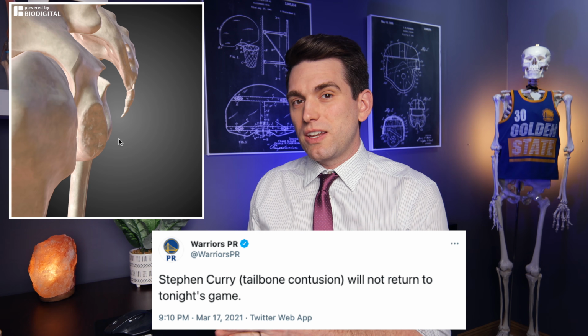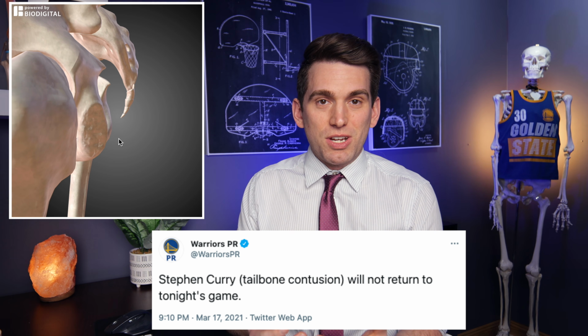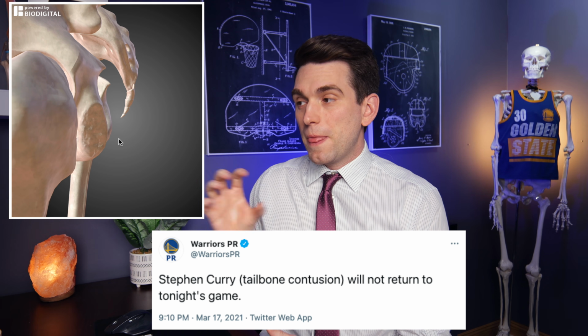Now, you can fracture your coccyx, but it's pretty rare. It's something I've never seen. The preliminary diagnosis for Curry is a tailbone contusion, meaning basically a bruise of this bone.